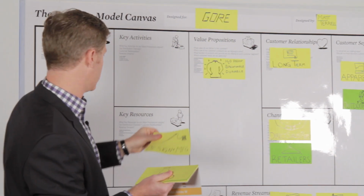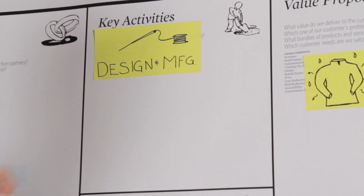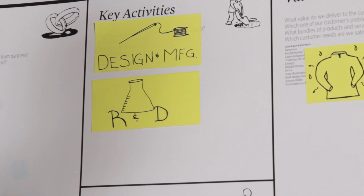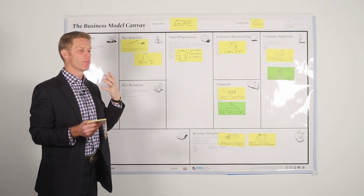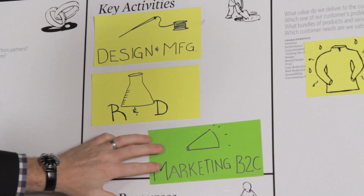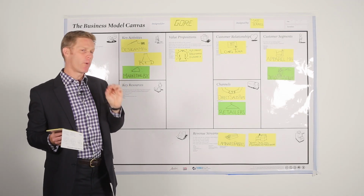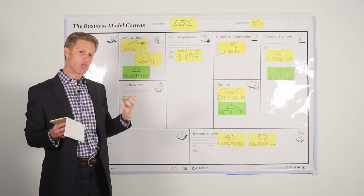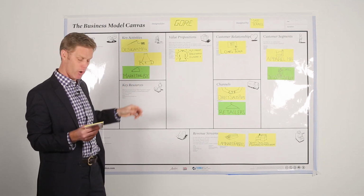So let's go into the key activities. The key activities for Gore is the design and manufacturing of these laminated fabrics. Critical. Additionally, if you're going to have an innovative company like Gore, you need extensive R&D to constantly be innovating and looking for ways you can improve your performance. So another key activity for Gore is its marketing B2C. Gore has what's called ingredient branding. So if you're going to buy, say, an Arc'teryx garment, they want the consumer to think about the ingredient inside that, which requires extensive marketing on the business to consumer approach.